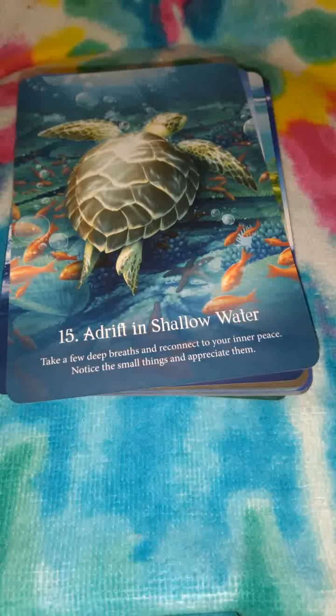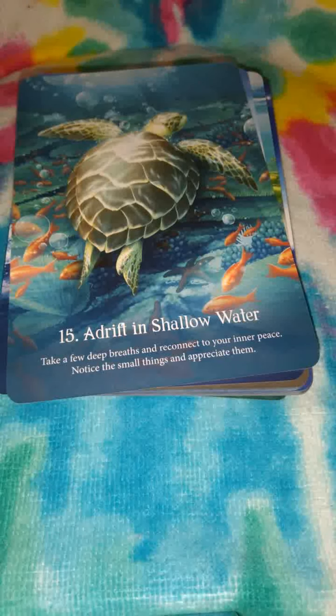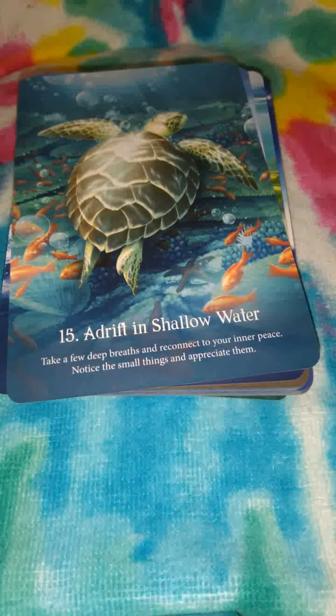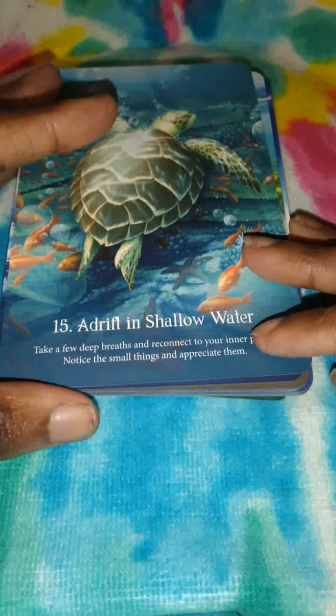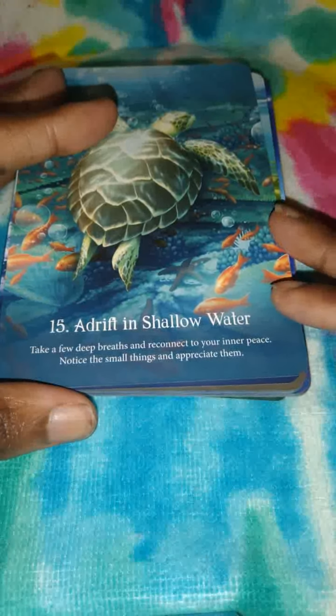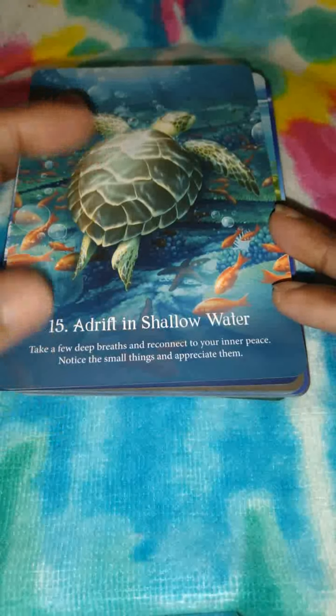So I think instead of putting them here, I'm going to just put these in the box over here. I was putting them on another thing, but, so adrift in shallow water, take a few deep breaths and reconnect to your inner peace. Notice the small things and appreciate them.